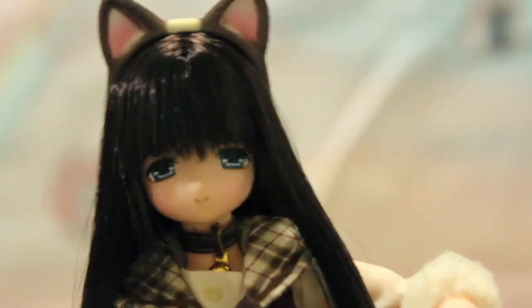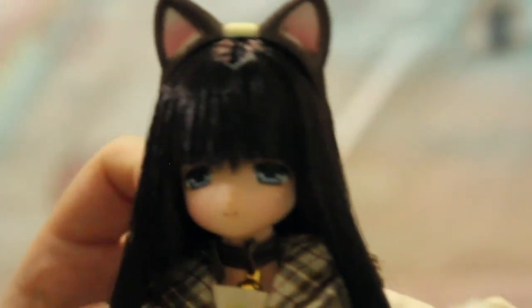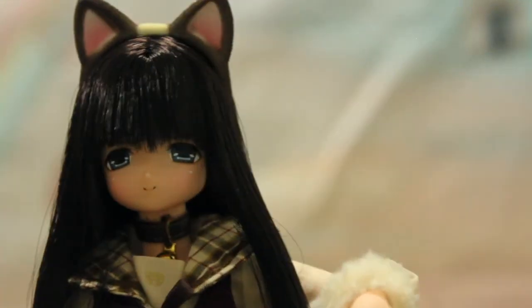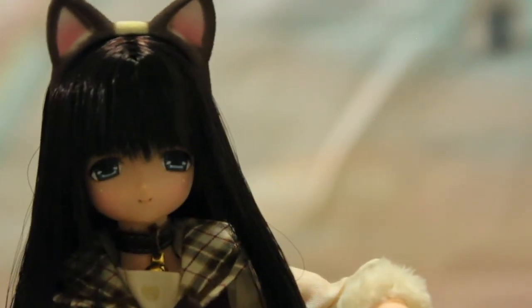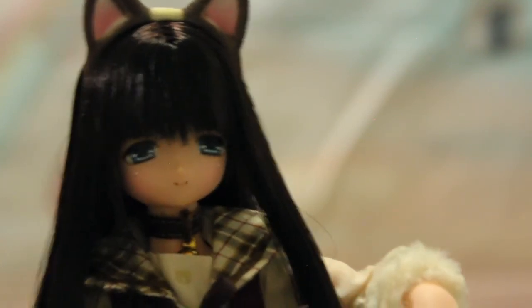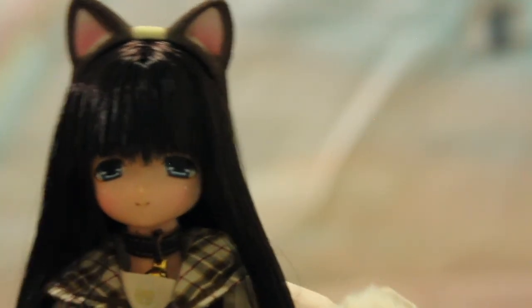It's black, but it also has some sort of very brown reflection. So depending on the light, you can see it black or dark brown. So it's really a nice color. Then she has a sort of half-closed blue eyes. And she has a tiny little smile and some light blush on the cheeks.